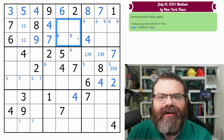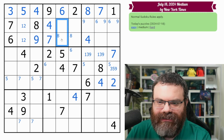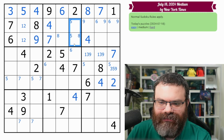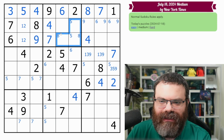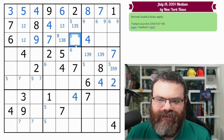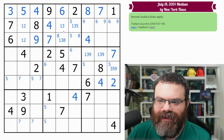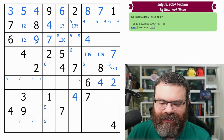So let's take a look. We need 1, 3, 5, and 8. So the 5 we know is in one of these two. So that points down along with this 5, putting 5 down here. And so this is going to be 1, 3 only. This is 1, 3, 5. This is 1, 3, 8. And this is any of 1, 3, 5, 8. So we won't touch that one. All right, so that was helpful to some extent.